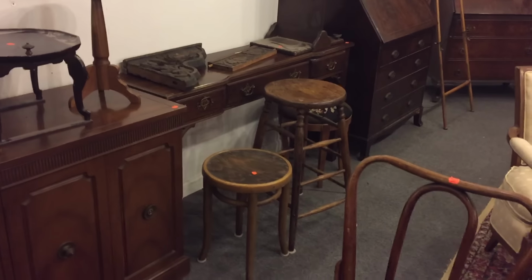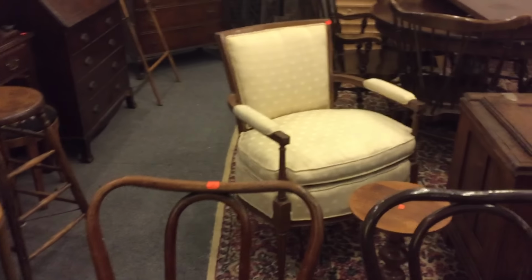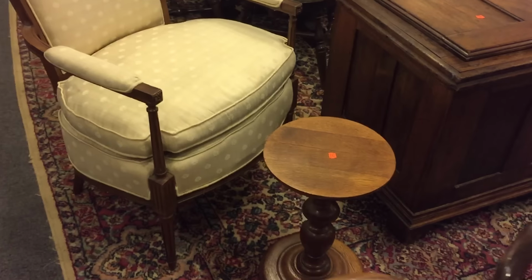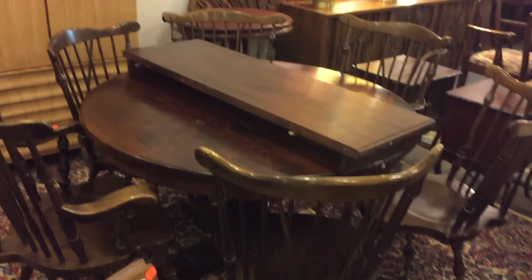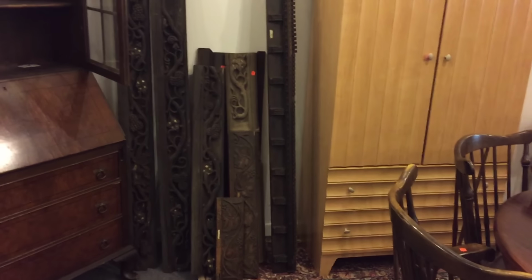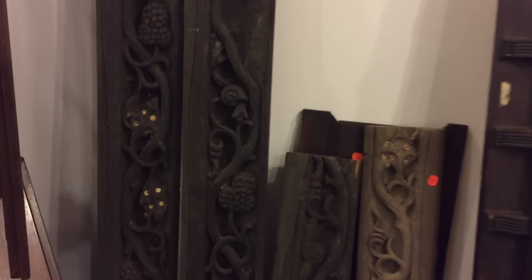Also, a lot of primitive furniture in this sale, as you'll see, and modern furniture as well. Nice pair of French armchairs. There's a nice oak icebox antique, and there's a great rug underneath there. There's a nice round pine table with Windsor chairs. Architectural pieces, as I mentioned, there's a lot of architectural items in this sale. There's some beautiful architectural pieces. We'll take a close up at one of these. Gorgeous, gorgeous. One prettier than the next.